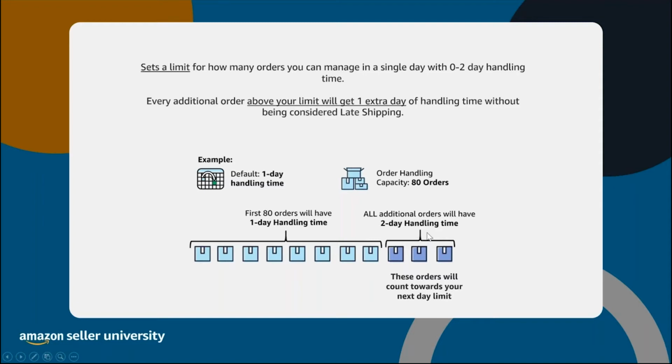And so you don't have to worry about rushing those out the door just because they came in that specific day. And it's also important that, obviously, the next day you'll have to manage those, so those will count towards your next day limit. So again, it's important that you set something that's actually reasonable and maybe a little bit of a stretch for your business. If you're daily managing 100 orders, you don't really want to set that capacity at 100. It seems like you could probably manage that. Maybe you want to set it to 120, really finding where your limit is.